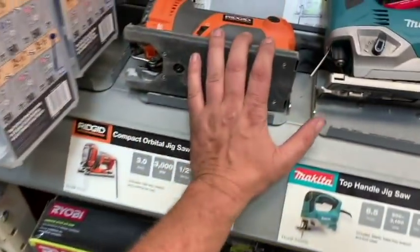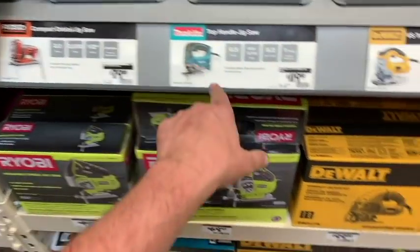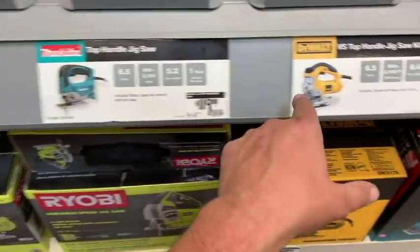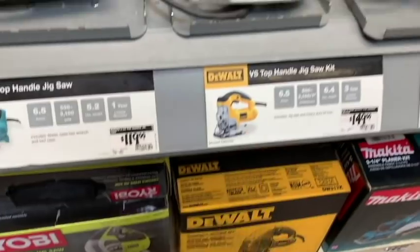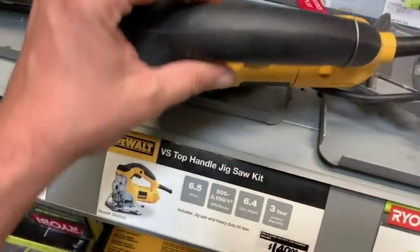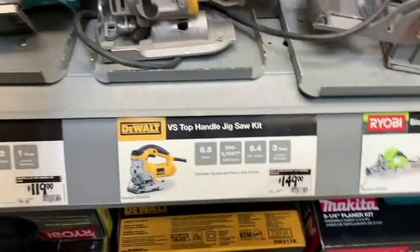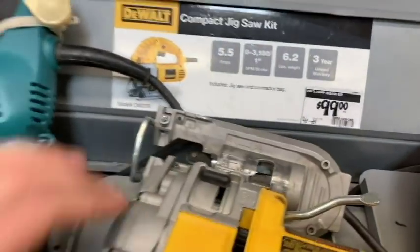You know, I really wouldn't mind picking up another jigsaw. Those are actually pretty cool and they come in handy. I think I used to have a DeWalt. I don't know what the hell I did with the DeWalt one that I had. But look at that. Look at the angles you can get with that one. I think if I was going to, oh, here we go. Here's another one. This is 100 bucks.